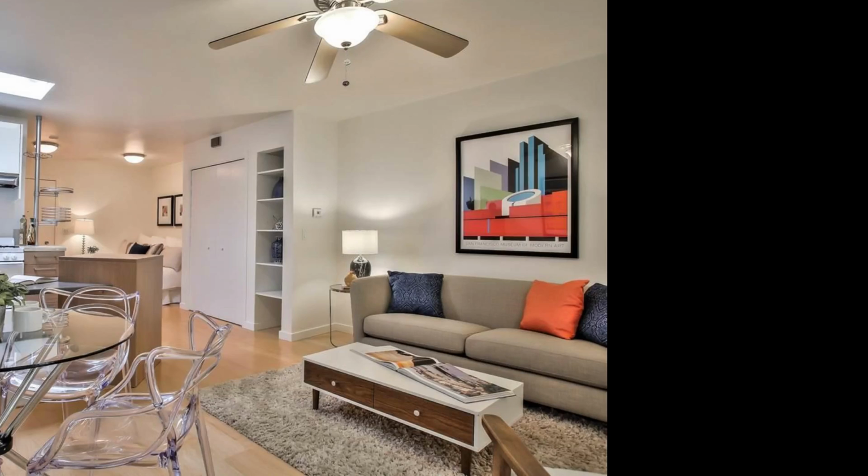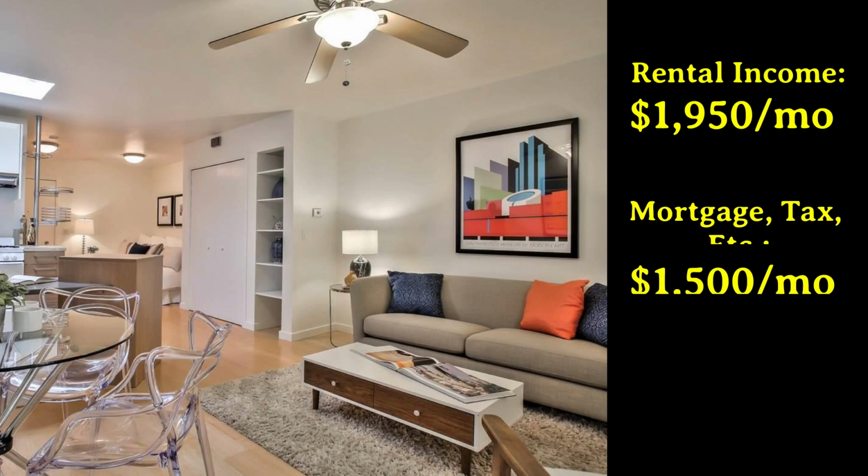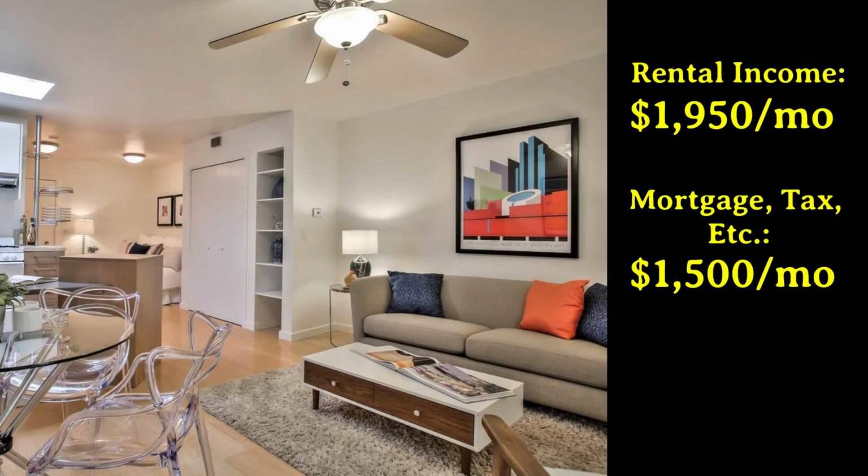So because this studio was in a really desirable neighborhood, everyone wanted to be there, we were able to rent it for $1,950. Now, because the rent was $1,950 and our monthly payments were $1,500, we were able to get a positive cash flow on this property of $450 a month.